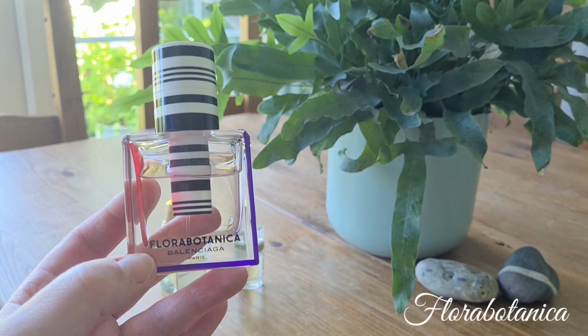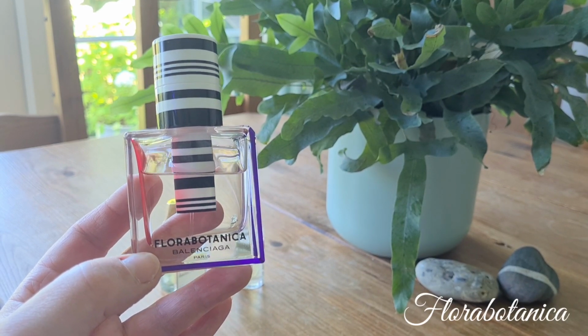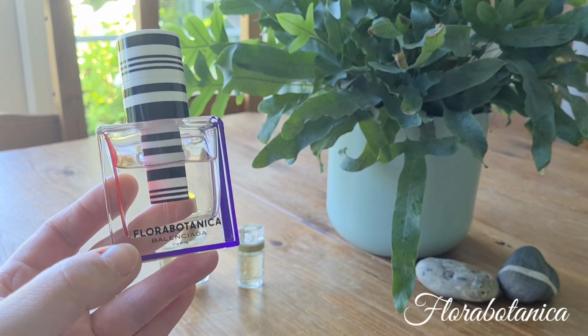But it is very green, so it's a very green, minty fresh cannabis style rose. So that is Florabotanica by Balenciaga.